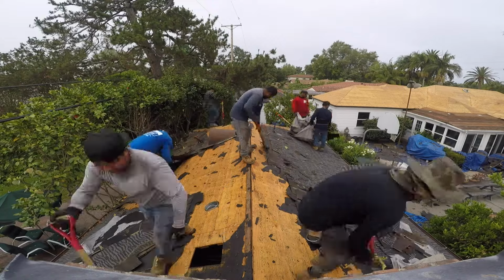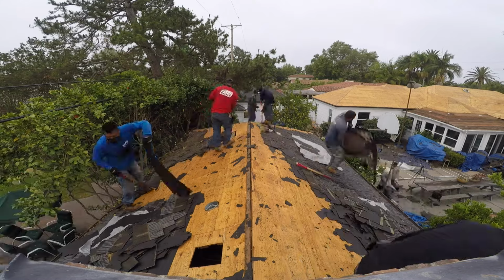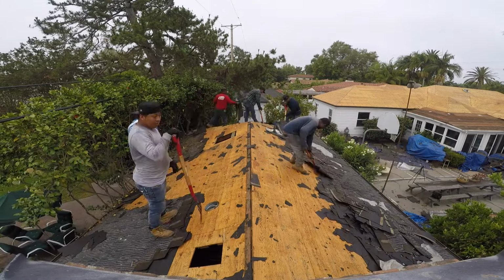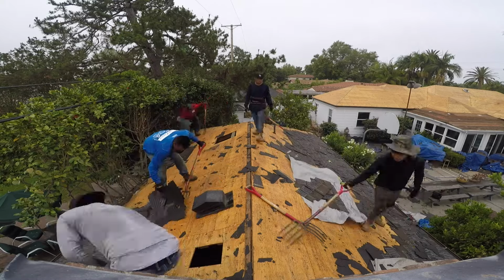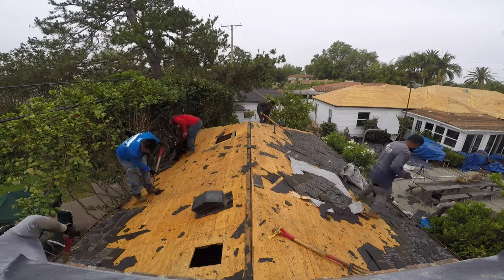The insurance company actually flew a drone over, took pictures and sent that to the customer saying that this roof needs to be replaced. That's where we came in. If you're in California, I'm curious if you've received similar calls like this from the insurance companies. I know it's a headache, but it's something we've got to deal with. And I'm sure eventually these insurance companies will learn how to do their job better.